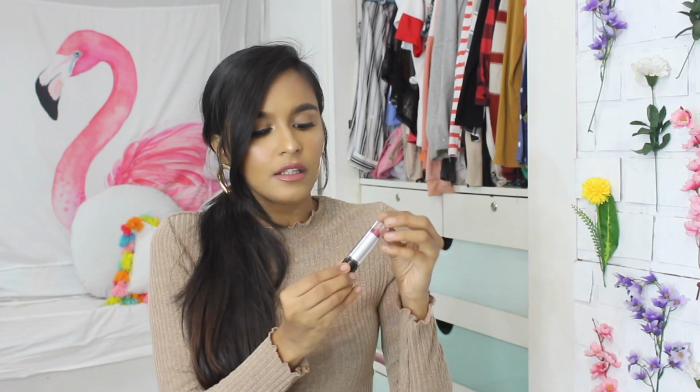So this is what they look like. It's a very basic plastic sort of packaging. When you look at them, they do look very cheap and very flimsy, but I would say it's good packaging. I mean, it's not bad. The lid clasps on pretty tight. It's not loose. It's very basic and it smells like, I said this in the previous video as well, one of those lipsticks that our moms would use when we were little. It's a very typical lipstick sort of smell.